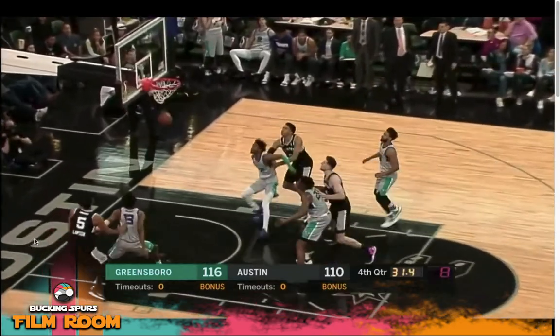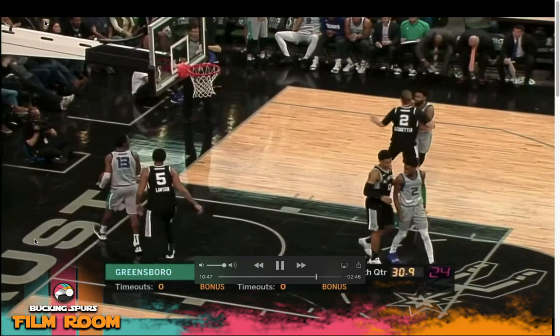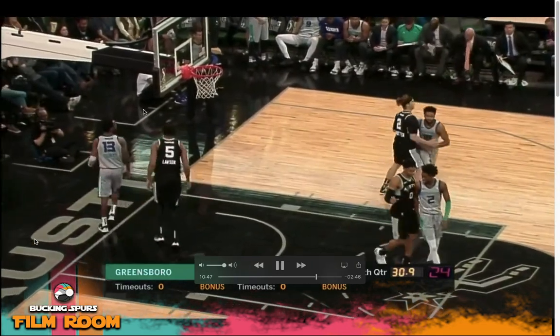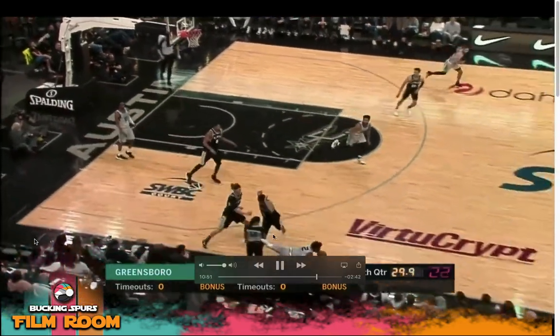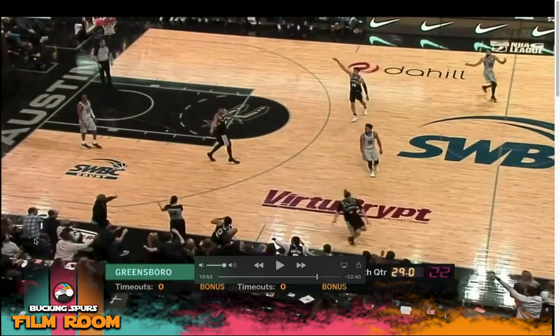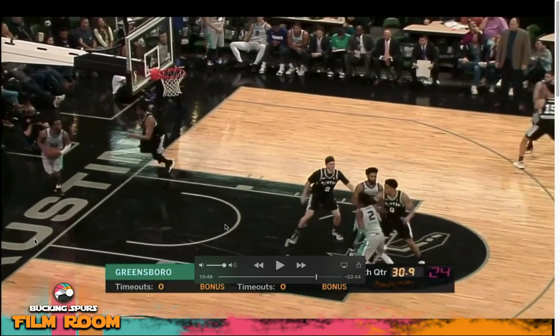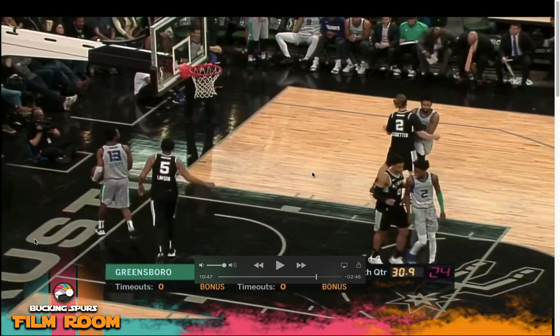On January 3rd, the Austin Spurs played the Greensboro Swarm. I was here at this game. It's actually a great game to be at. If you're ever in the Austin area, go swing by an Austin Spurs game, man. They actually hooked it up. I was sitting pretty close to the front, and it was just a great experience. You can check out my Instagram, a couple of pictures and stuff that I took from that game.